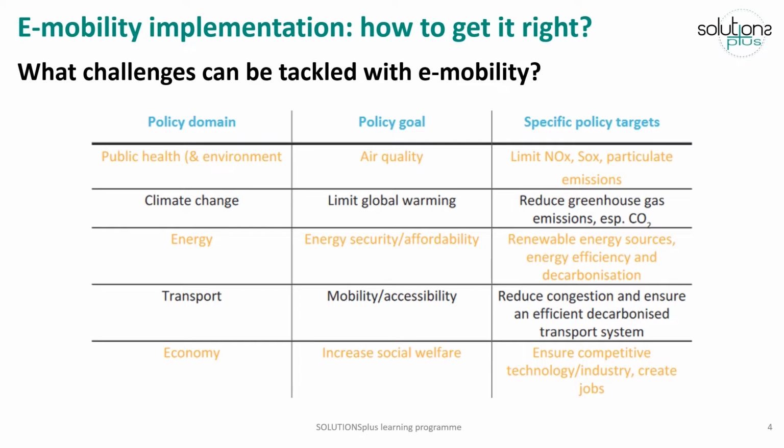So very much linked to the question of how to get e-mobility right is looking at the following table here. What challenges can actually be tackled with electric mobility? And first, it is very important to identify the challenges that can be addressed through e-mobility and to set strategic goals. For example, in order to reduce greenhouse gas emissions, it is important to increase the share of renewable energy sources, so to ensure electric vehicles run on green electricity. And to reduce congestion and improve accessibility, a one-to-one replacement of vehicles will not be sufficient, thus also requiring other complementary mobility measures, which we are emphasizing and promoting through our Sustainable Urban Mobility Planning framework.